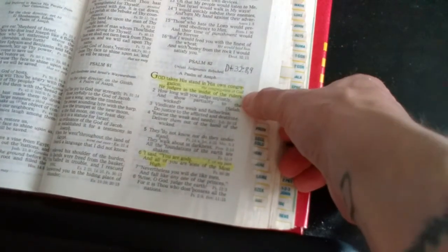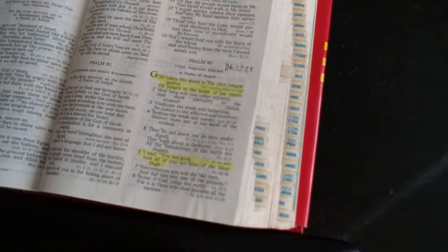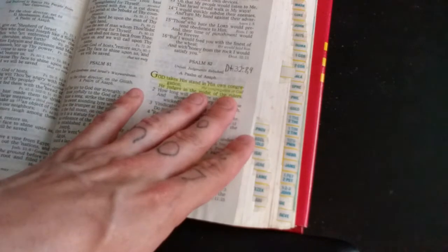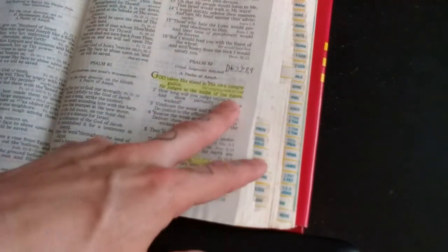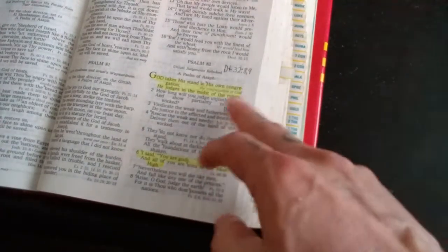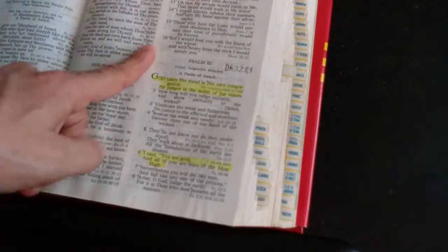This word rulers should actually be translated gods, because the Hebrew word that's used here is Elohim, which can be singular and plural. If you want more information about that, you can go over to Michael Heiser's channel. He talks a lot about this. He's a Hebrew and Semitic languages scholar, and also a scholar in residence at Logos, or Faith Life, the place that puts out Logos software. So instead of using gods, they use rulers. To me it doesn't make a lot of sense to use the word rulers, because that indicates human rulers.